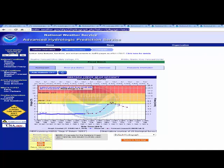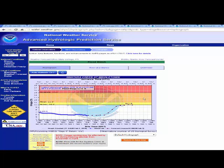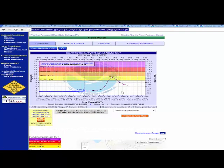Downstream at Hershey, similar story, about a 4 or 5 foot rise there, but it should stay below the 7-foot flood stage. Down at the mouth of the river near Middletown, you'll see the creek has another significant rise, but it will stay below the 11-foot flood stage. Over in the Conestoga River at Lancaster, another significant rise, but at this point our forecast crest takes it just below the 11-foot minor flood stage level.